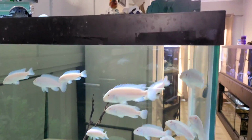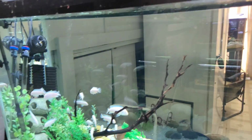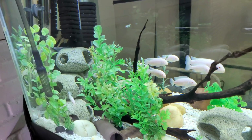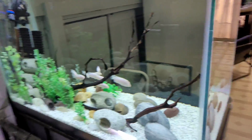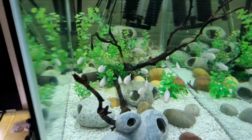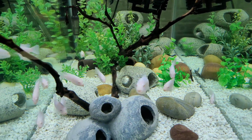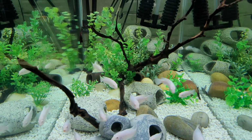And this tank, everybody is just settling in great. As you can see, well, I don't know what just spooked them, but I went ahead and re-scaped this aquarium in the last video and moved all these guys into here out of that other grow out tank. So as you can see, they just look absolutely amazing in here. And I am loving it.